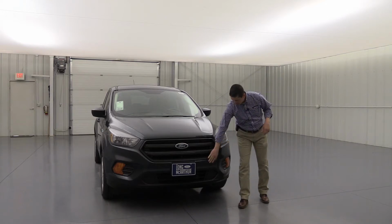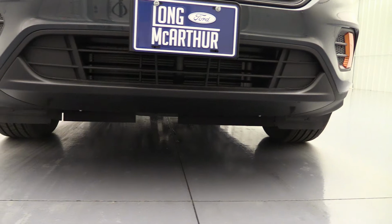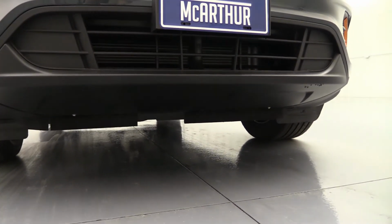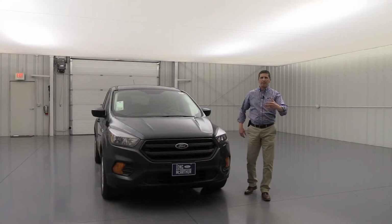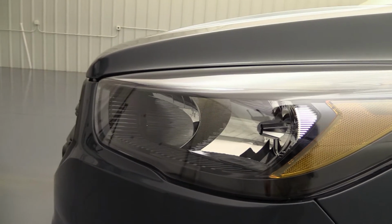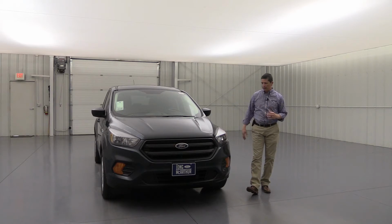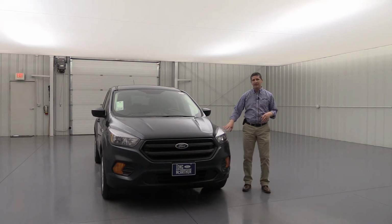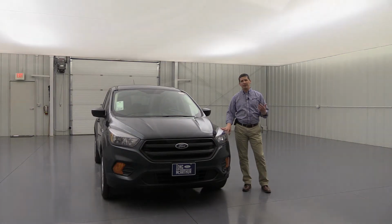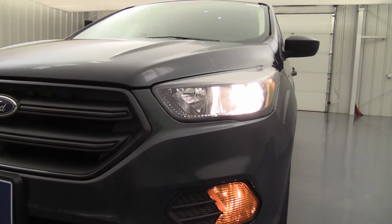Body colored bumpers throughout here. You do have molded in down here in the lower part, as well as the molded in black front and rear skid plates. So that kind of protects it from different things under there. Your headlights, they kind of have a blacked out headlight assembly here. You're going to see some different appearances as you go up to different trims. It does have your automatic headlights, which means you have an auto setting. They'll come on automatically as it gets dark and shut off as it gets light out.